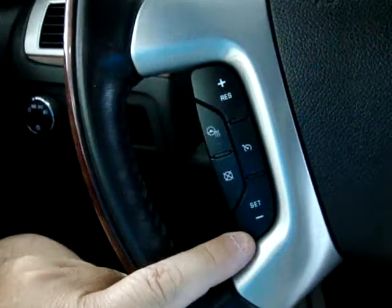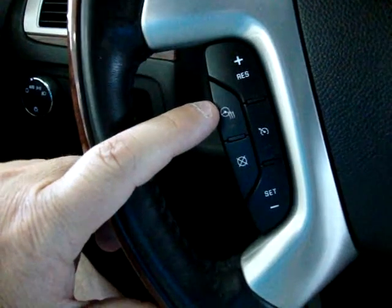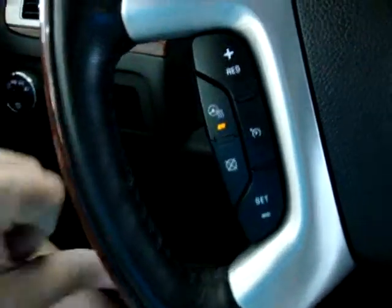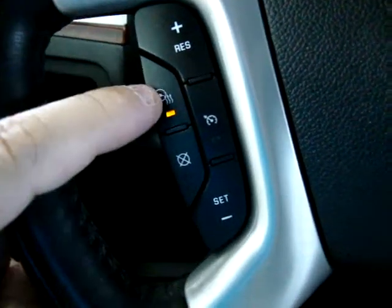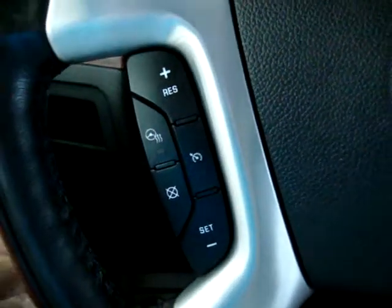Cruise control is on this side here. And over here we've got a heated steering wheel. So not only are your seats heated and cooled, but the steering wheel is also heated. The middle row buckets also have a heated option, which I'll show you in just a little bit.